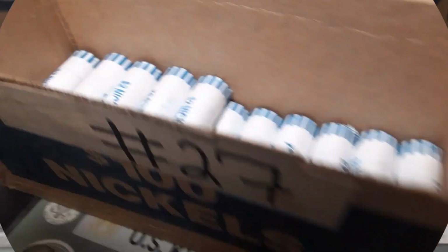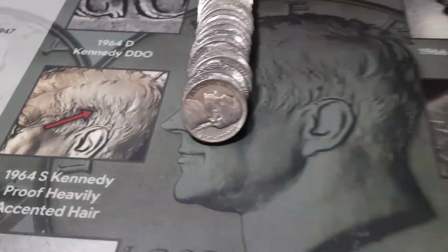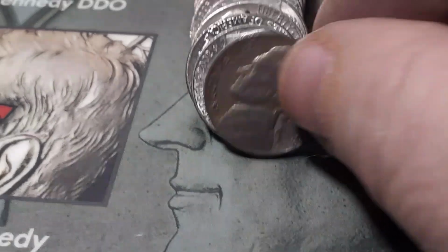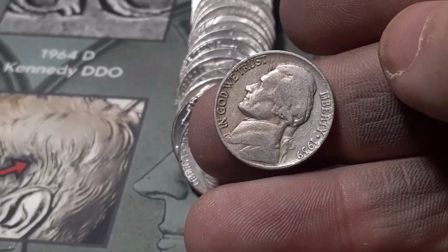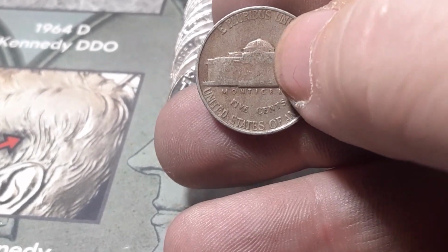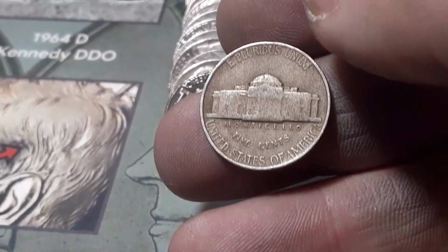Let's keep going. Roll 35, box number 1. We got another one, another 1939. We need the S Mint mark. Can we get it with this one? We are not. We got another 1939 out of Philadelphia.